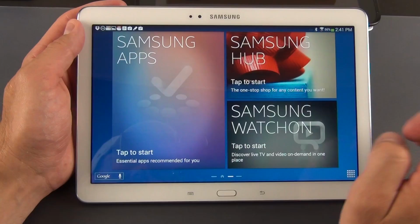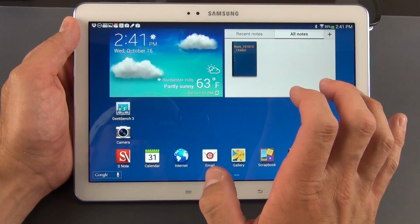So that's even better than the Retina iPad, and it's pretty much the same panel as in the Nexus 10. So it creates a really sharp display. Beautiful colors, nice contrast, even backlighting. Samsung has done a very nice job here.